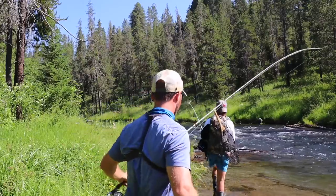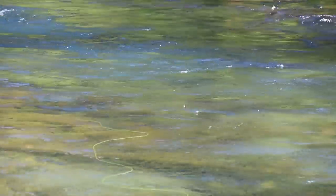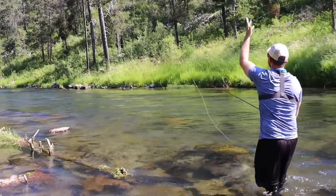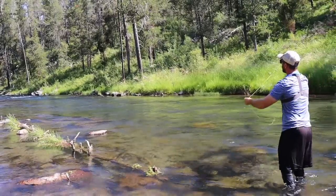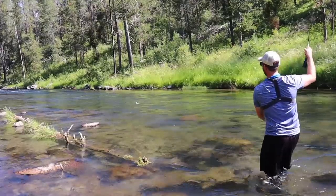So we kept a fairly fast pace and got up to another beautiful looking run. This time, I would not let Kowalski talk me into fishing. It was his turn to break that skunk. Great cast, wow. Go, that current! Try again on your left. Great cast, dude. Oh, yes!